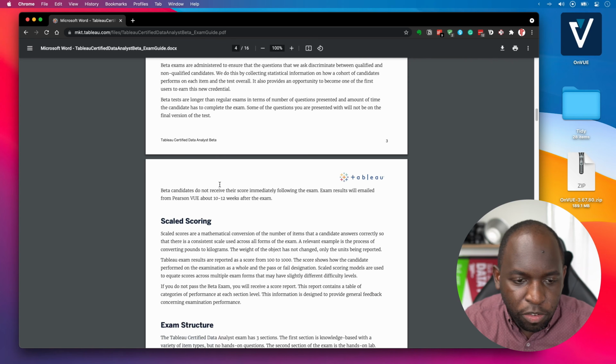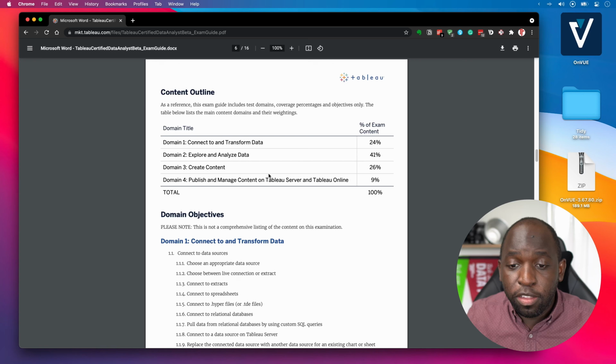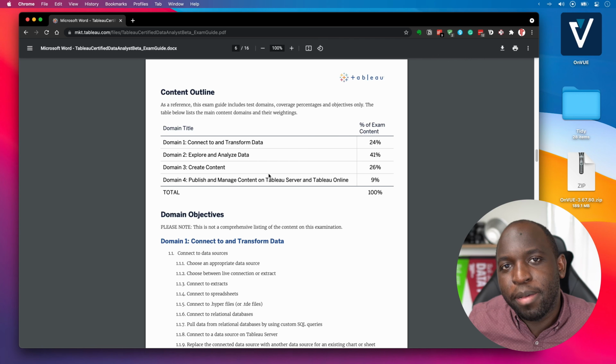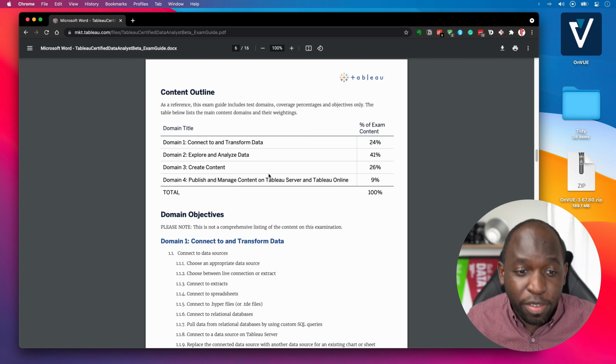So if I just skip a bunch of the guide here and I go right down to the bottom, you'll see that the domains are split out in these proportions. Now, having sat the exam, what I can say to you is just round these up to the nearest whole percentage. And that's probably a much fairer reflection of how much of the exam those questions are going to take. So for example, domain 1, I'd just call that 25%. Domain 2, just call that 50%. Domain 3, call that 25%.